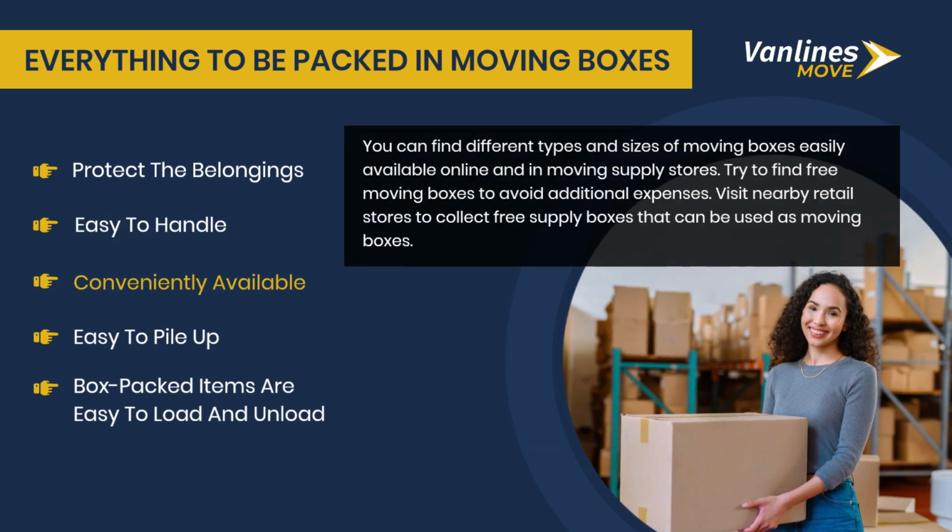Conveniently available. You can find different types and sizes of moving boxes easily available online and in moving supply stores. Try to find free moving boxes to avoid additional expenses. Visit nearby retail stores to collect free supply boxes that can be used as moving boxes.